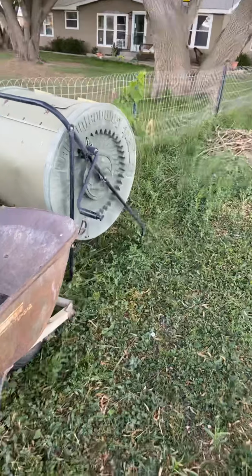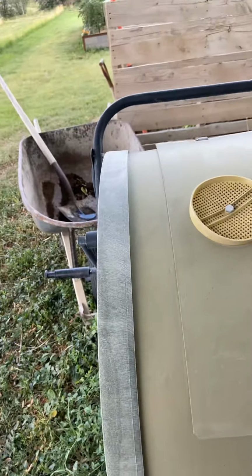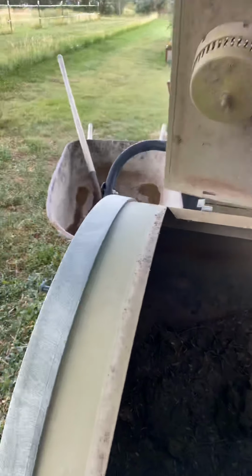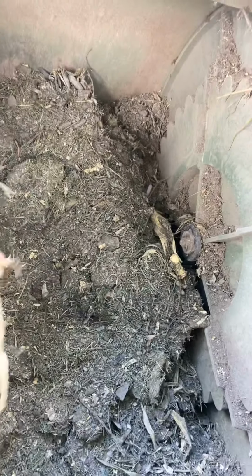I'll show you what's in the tumbler too. I don't have my gloves on. I have a weird thing about getting my hands dirty. I know it's not a gardener thing, but I hate getting my hands dirty. So anyways, this is what's in the tumbler, and as you can see, it's much darker. It's really hot in here, and it's starting to compost. This was grass too, and corn husks that should have been chopped up probably.